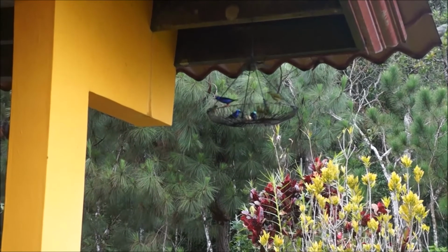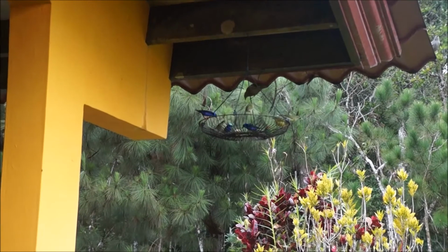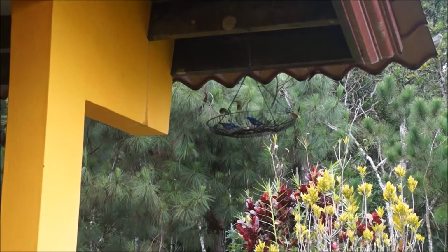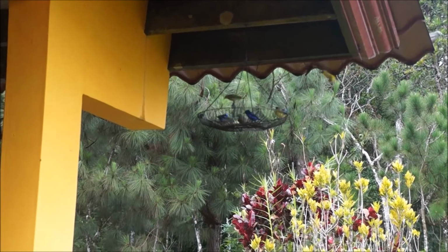Anyway, they're beautiful coloured little birds, and you get different ones. These aren't all tanagers, obviously, but basically tanagers of all various colours and sorts. We certainly do get them.